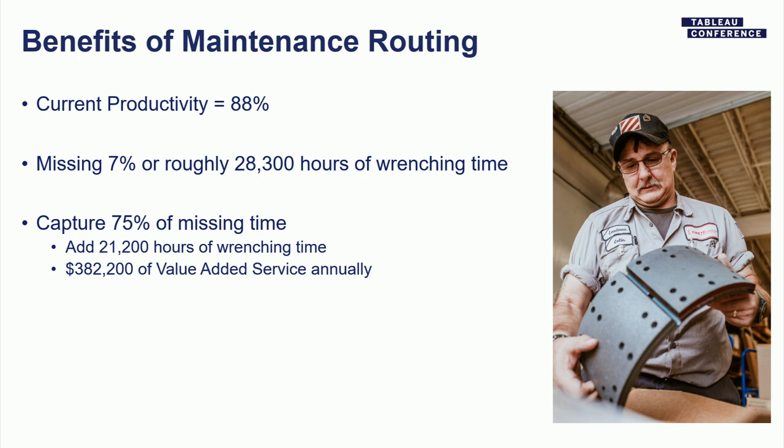So at Crete Carrier in the maintenance group, we have a goal of 95% productivity. In layman's terms, we're taking how long you work on a piece of equipment over the time you're working in a day. For example, if I spend 9 hours wrenching on a truck and I work 10 hours, I'm 90% productive.